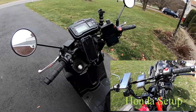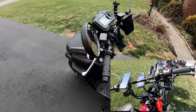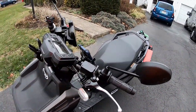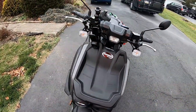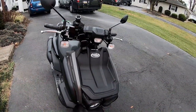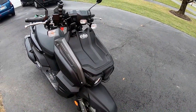To find room on the Honda, I had to put a front rack on it, and also had to put a handlebar addition in between the two throttles. This allows me to put a GoPro mount on the front of it, and there's room here to store, I said, up to 3 pounds.